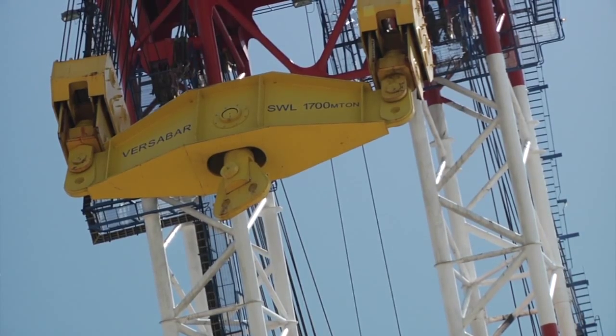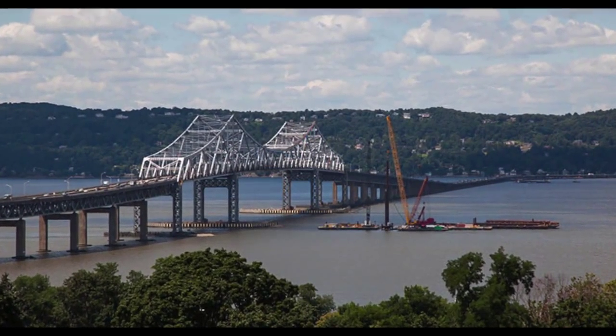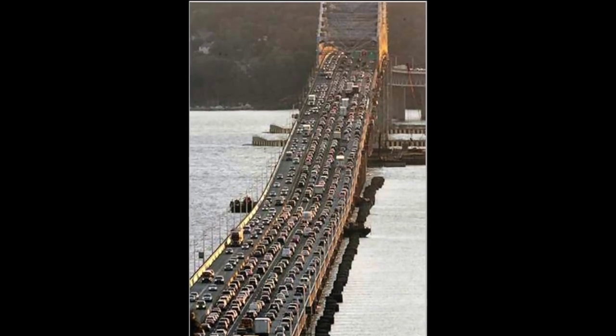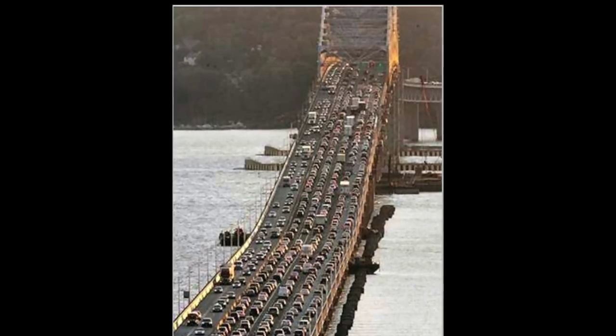It's owned by American Bridge Fluor, the prime contractor on the suspension span project. And American Bridge Fluor is going to be taking down the Tappan Zee Bridge, which is in Tarrytown, New York, and building a new bridge. It's going to help take the current Tappan Zee Bridge apart and then build the new one.